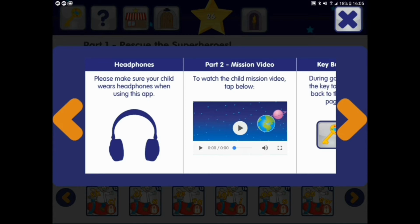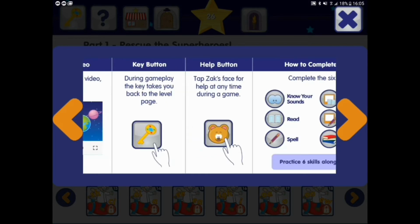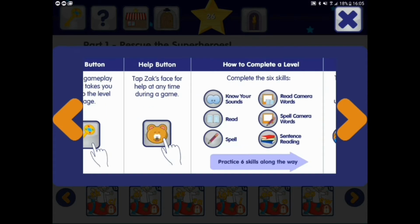So it just reminds you about either giving your child headphones or, as I said, making sure it's quiet. This is the mission video that I was talking about earlier, so you can tap there to watch that. If you move along a little bit, it just tells you again what the key button is for, takes you back to the level page, and then if you tap Zach's face, which is a teddy bear, that button will reread the instructions or give you some help during the level, during the game.